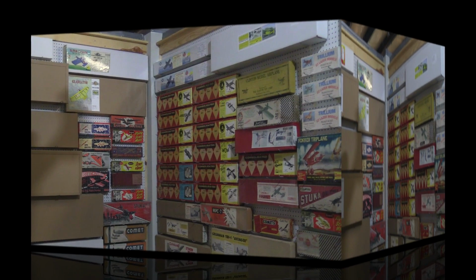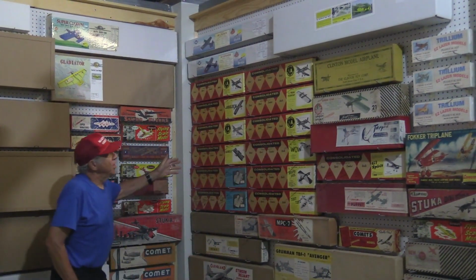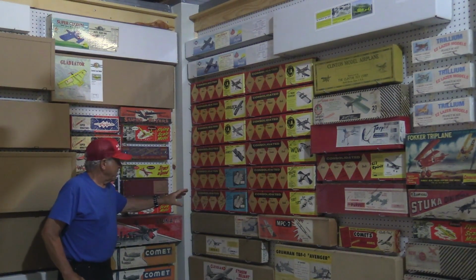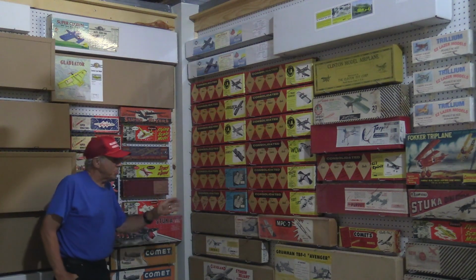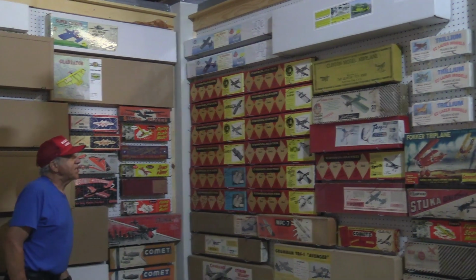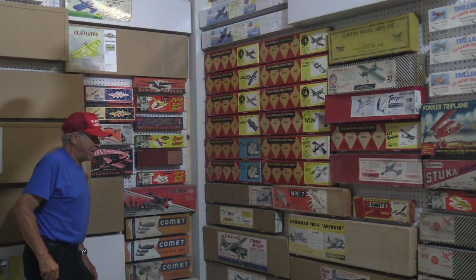This particular wall here has a company called Consolidated, which had a huge array. These are all the ones we could find. They had a huge array of models, most of them stunt and combat. They went out of business in the early 60s. Once again, they just couldn't make ends meet.